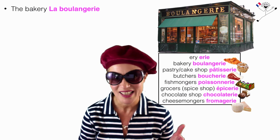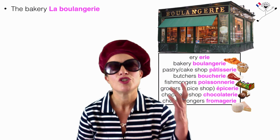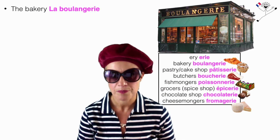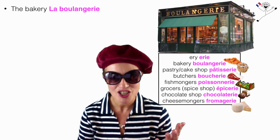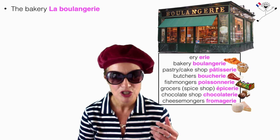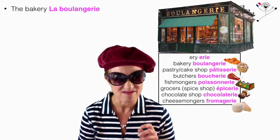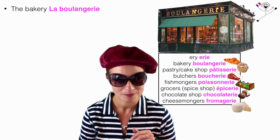I've done a very sexist thing here of putting feminine things in pink and masculine things in blue, just to help you remember. I'm using some silly stereotype to help you remember. So bakery is la boulangerie. A pastry or cake shop, la pâtisserie. The butchers, la boucherie. Fishmongers, la poissonnerie. The grocers, which is literally a spice shop in French, l'épicerie. Chocolate shop, la chocolaterie. Cheesemongers, la fromagerie.